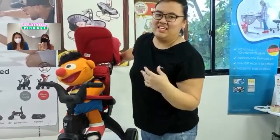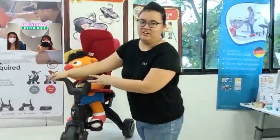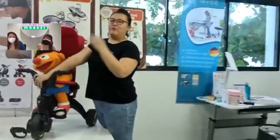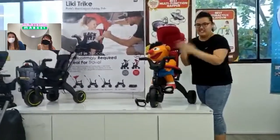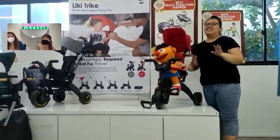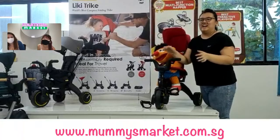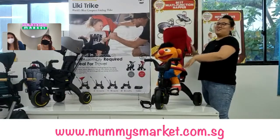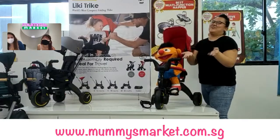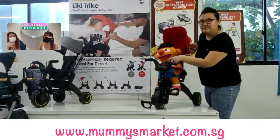Okay, so for mommies and daddies wondering what we are talking about, we're talking about the weight limit of the whole product itself. For weight limit, definitely it can hold even my weight. So that's why a lot of parents will be asking how heavy can this take, how old can this be. Yeah, so to be honest, I see that it's also not for me. Hey, Michelle, you need to show us later.